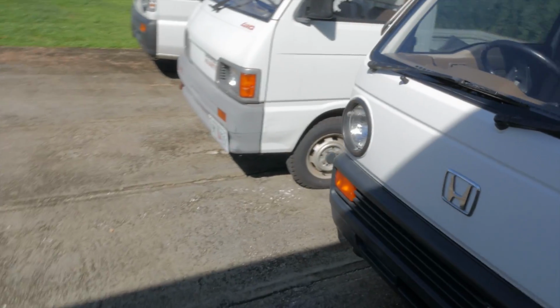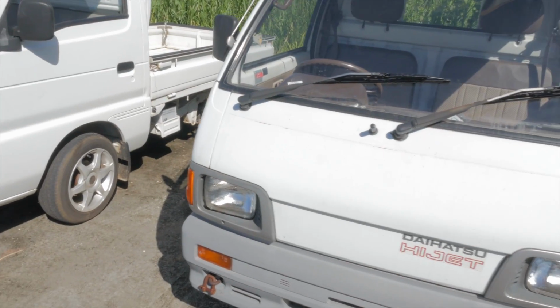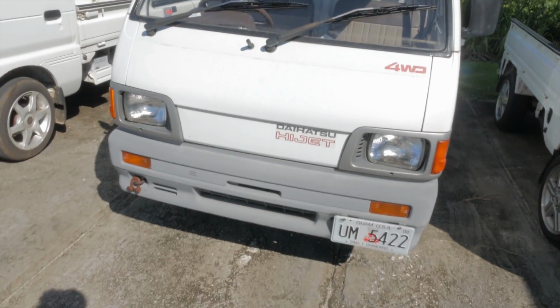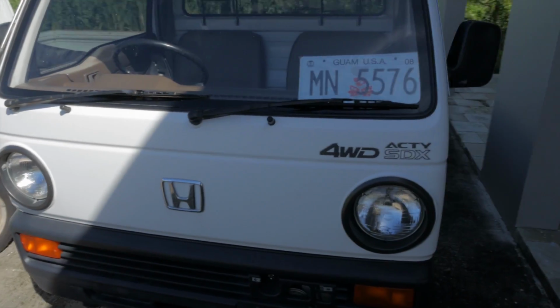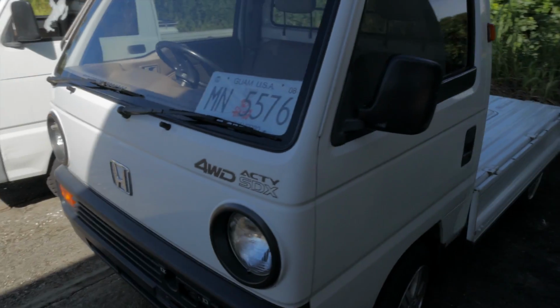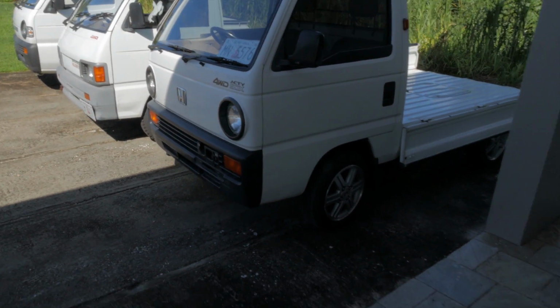These are all right-hand drive vehicles, and they are all also over 25 years old. That's the only way, or 25 years and older, that you can import them for road use, street use into the United States. So keep that in mind when you're ordering one of these.